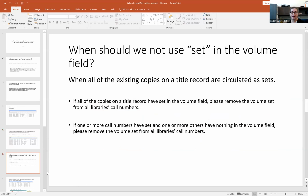Okay, when should we not use set in the volume field? When all the existing copies of a title record are circulating as a set. So if it's just unnecessary. If all the copies on the title record in the set have a volume field, please remove the volume set from all the library's call numbers.